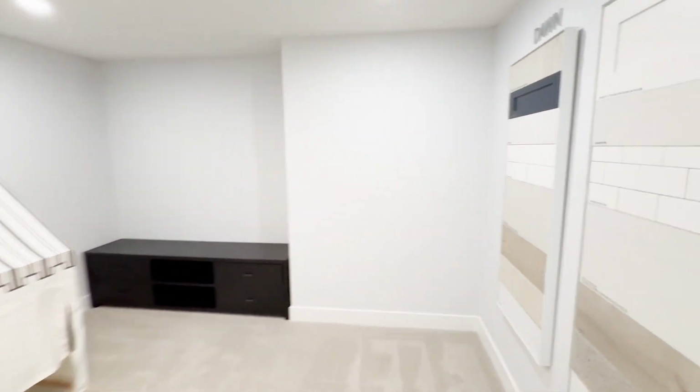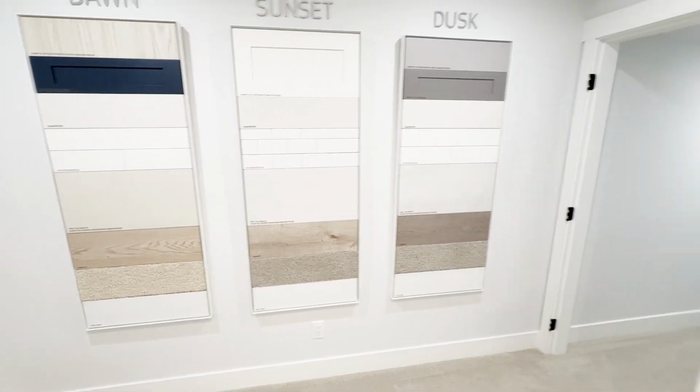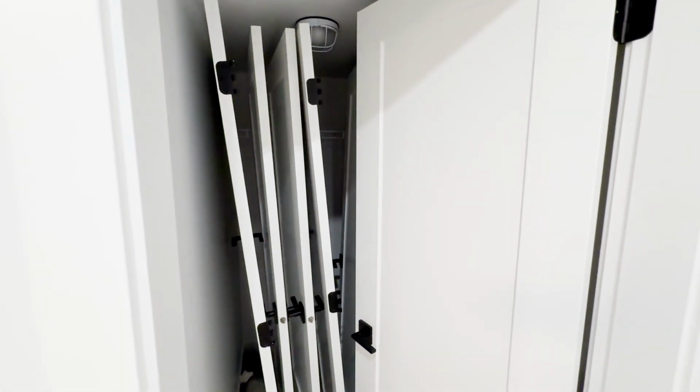And this is a good size. Now some more colorings and finishes. I'll give you guys a little glimpse for you to check out. And in here, this is a walk-in closet, and yeah, they got some spare doors to say the least.